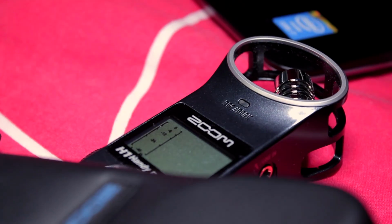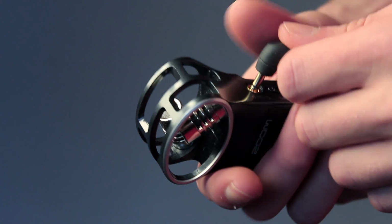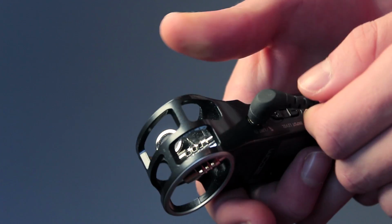This is a Zoom H1 audio recorder, which was quite cheap frankly, but it's lovely. It's a magnificent piece of equipment. I just plug all of my microphones in there and that just records solid audio quality, which I then sync up with my video track in post-production. So the audio you're hearing right now comes from this thing.